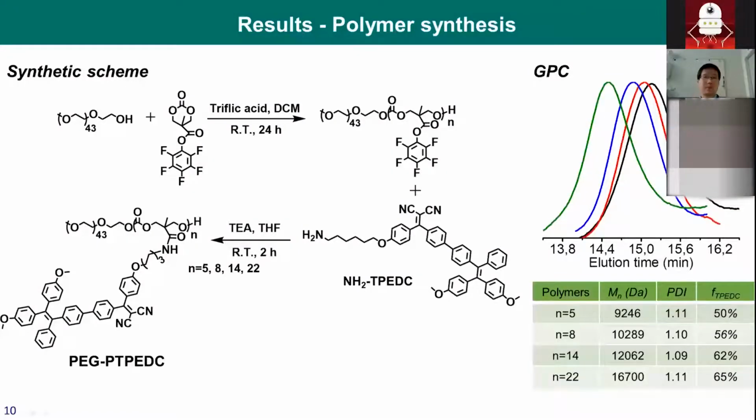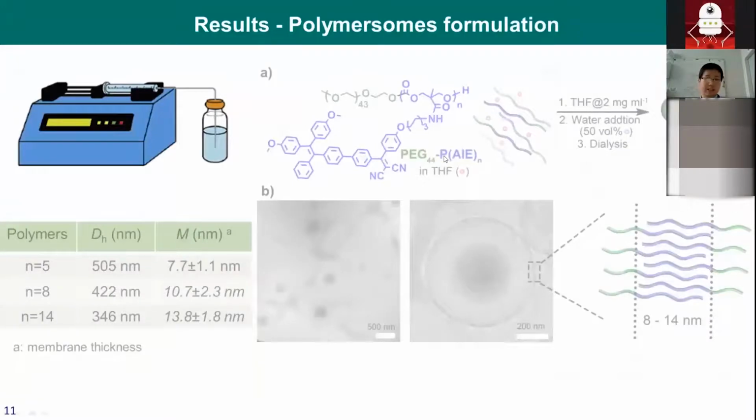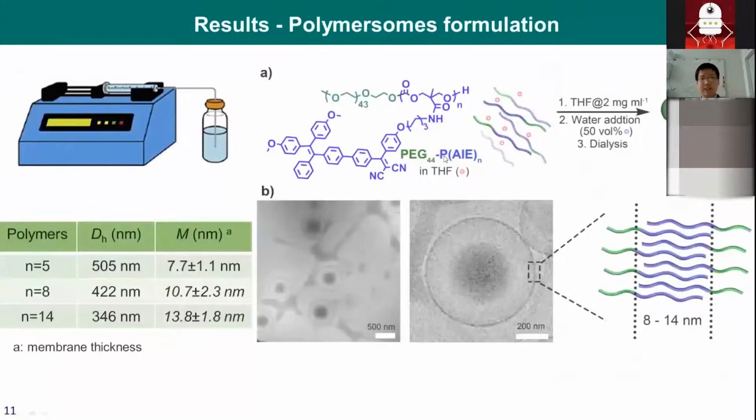The self-assembly of the polymersome is then realized by the solvent switch method, in which we first dissolve the polymer in THF, and then slowly add water, which will drive the self-assembly, followed by a simple dialysis recovery process that gives very nice spherical polymersomes. Although in this case dialysis against water at room temperature gives us spherical particles, simply varying the dialysis conditions will allow us to precisely engineer the shape of these AIE polymersomes.